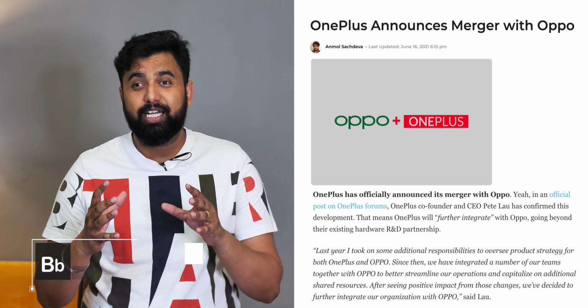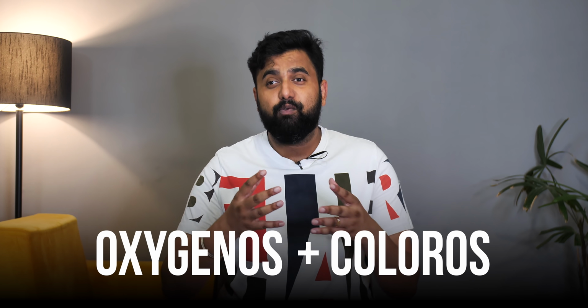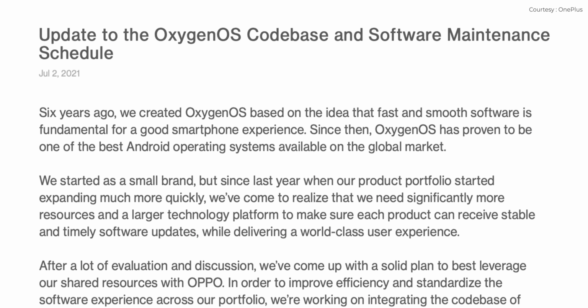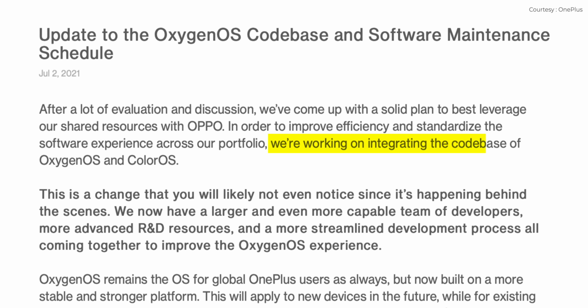Of late, OnePlus has been in the news. First came the announcement that OnePlus is merging with Oppo, and then we got the news that OnePlus is merging its OxygenOS software with ColorOS. So here's what OnePlus said in their forum. We are working on integrating the code base of OxygenOS and ColorOS. This is a change that you'll likely not even notice since it's happening behind the scenes.